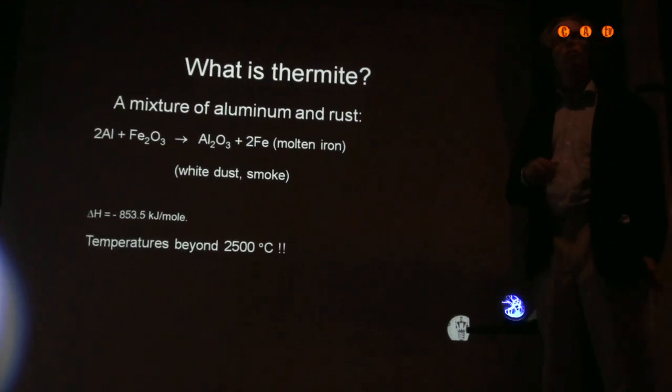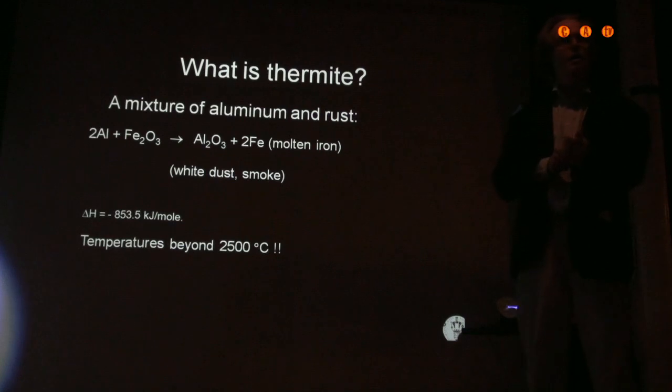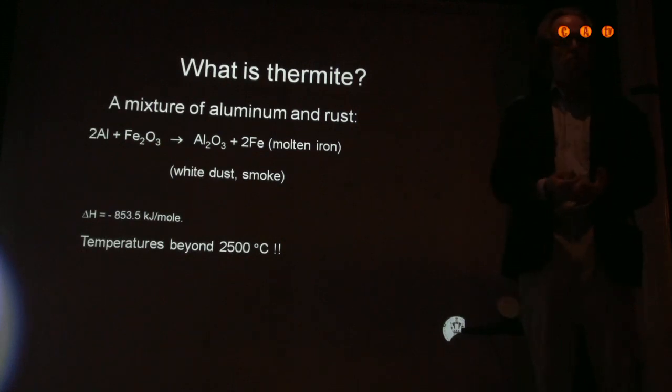Rust is a form of iron oxide. There are many other forms of iron oxide, so allow me to use the correct term, iron oxide, here. So you make a mixture of these two powders. Now, if you can make them react, which is not so easy, you have to kick them.